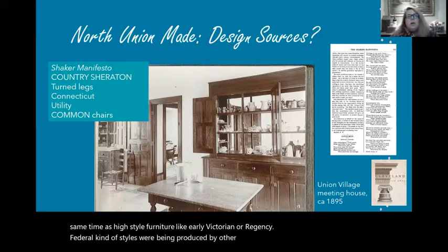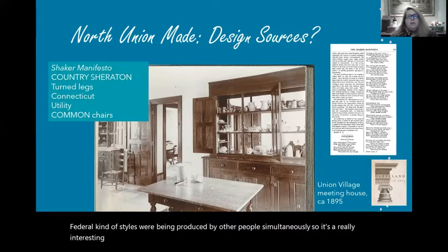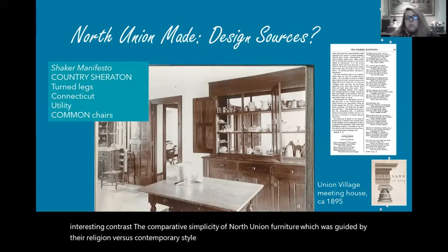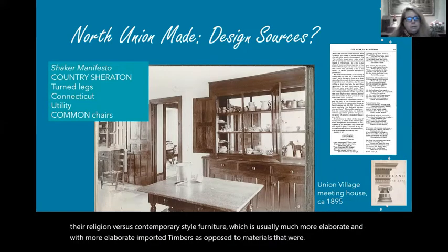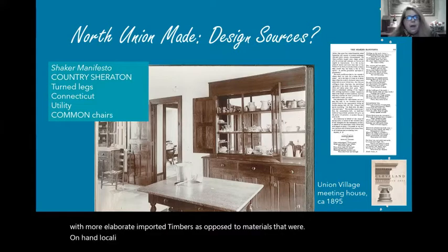So it's a really interesting contrast, the comparative simplicity of North Union furniture, which was guided by their religion, versus contemporary style furniture, which is usually much more elaborate and with more elaborate imported timbers as opposed to materials that were on hand locally. And they also made common chairs.